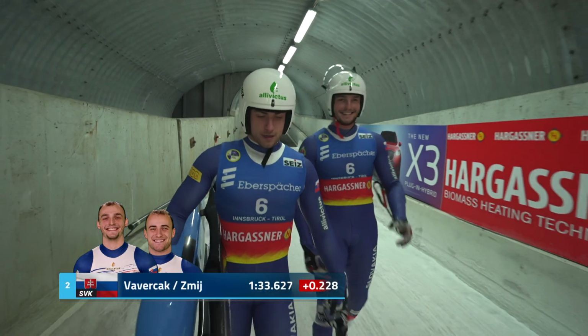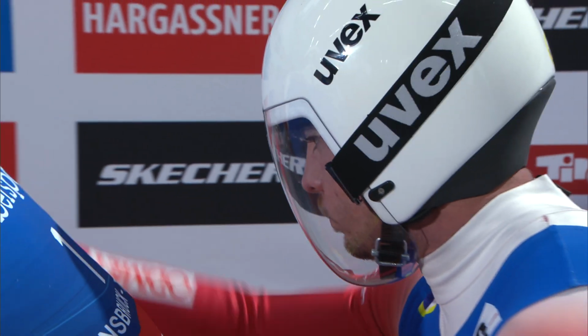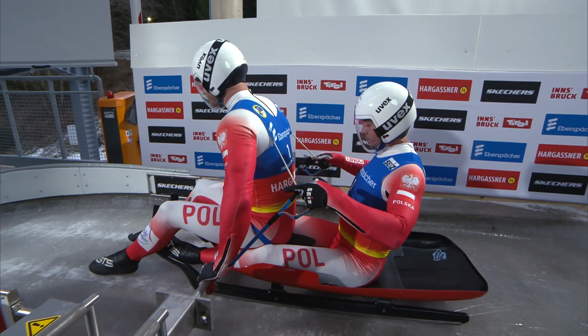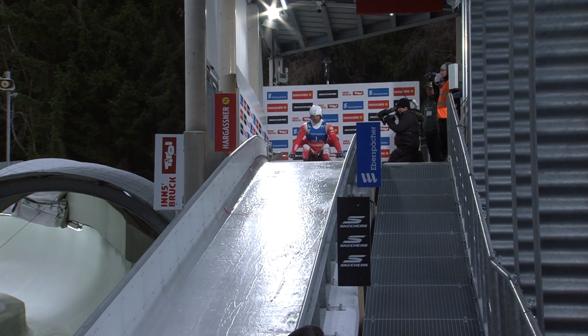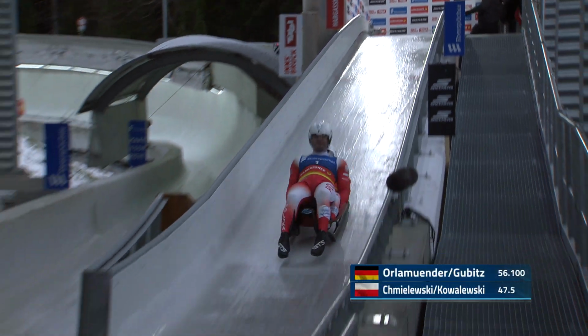Done for the day, not for the weekend. Slovakia has been well represented in team relay over the past several seasons. From Poland, Wojciech Chmielewski, Jakub Kowalewski, 29 and 30 years old. They have been on the podium during their long career together.